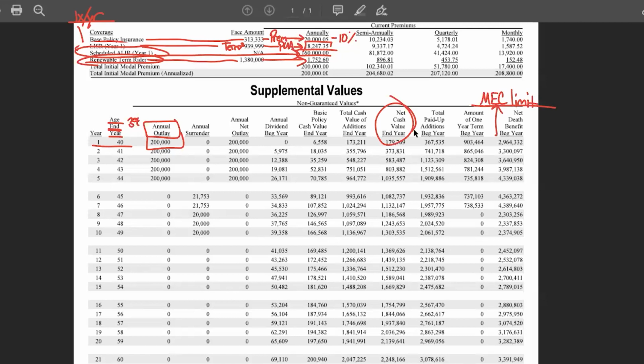Tax-free if we do not trigger a taxable event, such as a modified endowment contract. The MEC limit on this example is $200,000. All right, so in this example, we see 10% toward the premium.